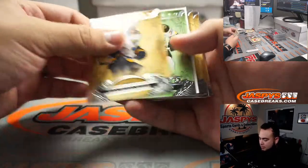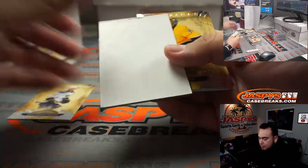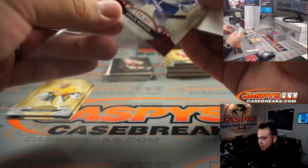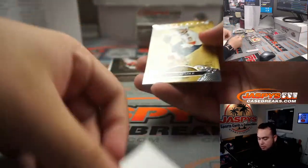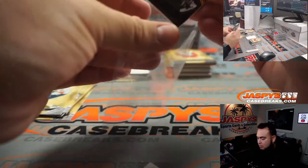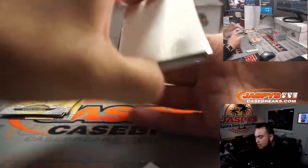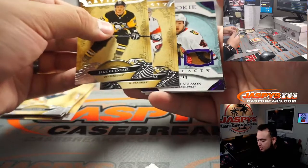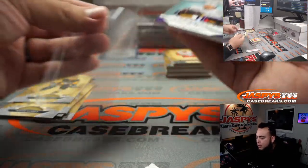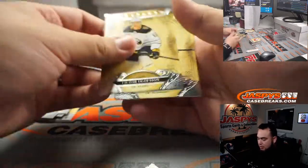Alrighty, guys, next one. We got Patrice Bergeron. Felix Potvin to 399. Matthew Tkachuk. Little Urm card. Got a big patch coming up. Lucas Carlsson, rookie Artifacts patches, 48 out of 49 for the Chicago Blackhawks, going to Darrell. Very nice there.